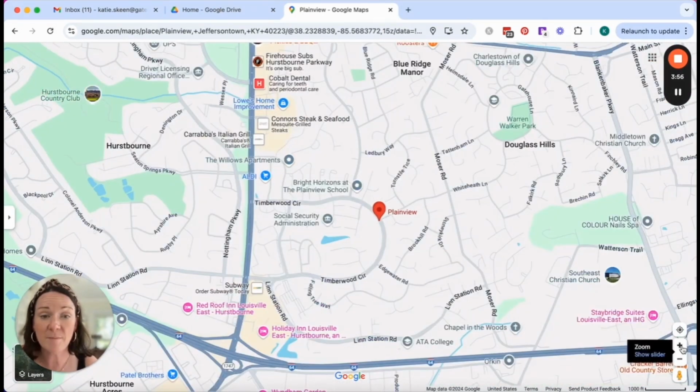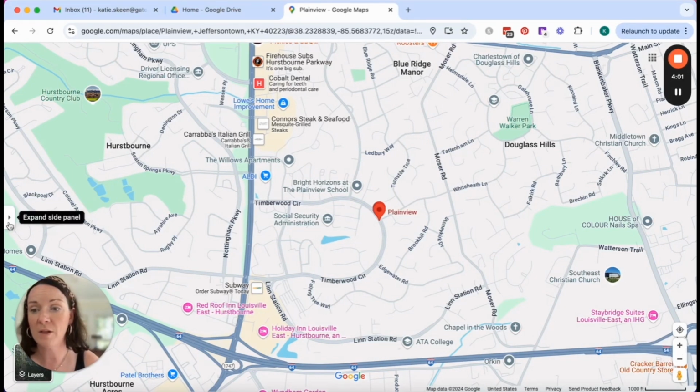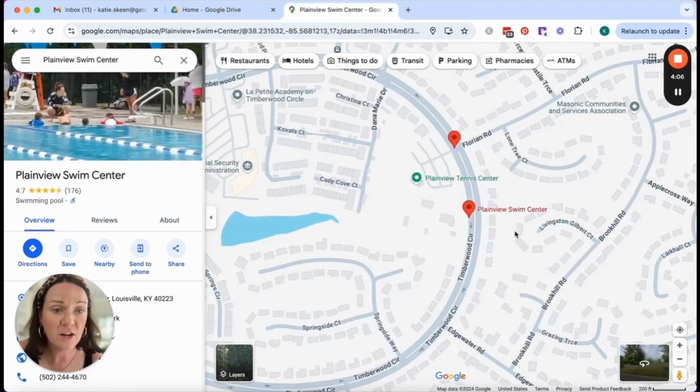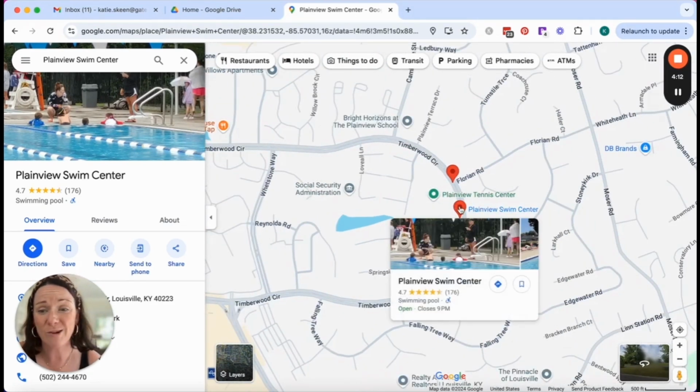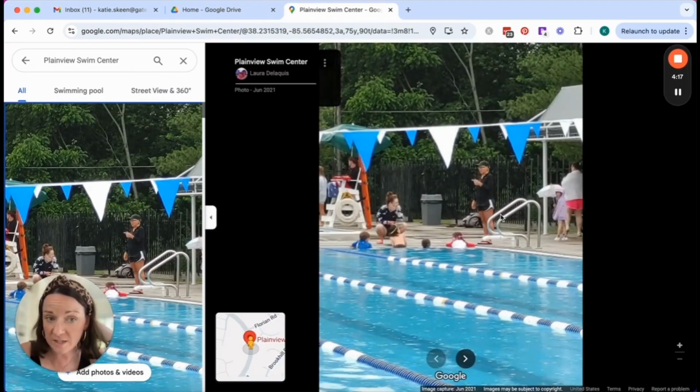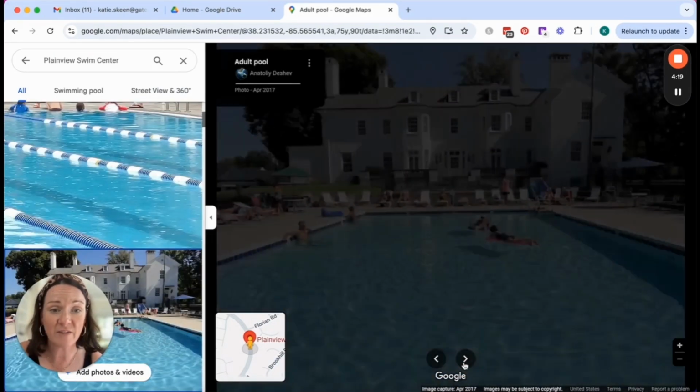When we talked about amenities, we did talk about this Plainview Swim Club. Let's see, swim center. Okay, there it is. There's the Plainview Swim Center, and I did film some from that area. But if you're in Plainview, a lot of kids are riding their bikes or walking to this area in the summertime. So like we said, they have a swim team.